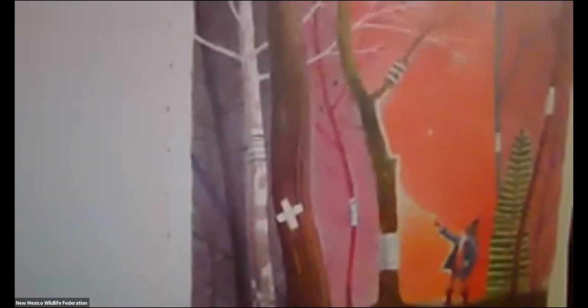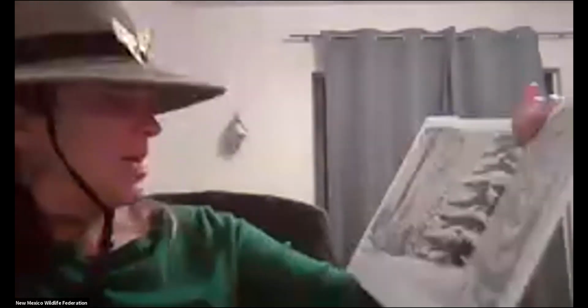Well, that's why they lose their leaves, huh? I can't say I knew that before. This is an old book, so the pages really stick together. It's about 30 years old, this book.